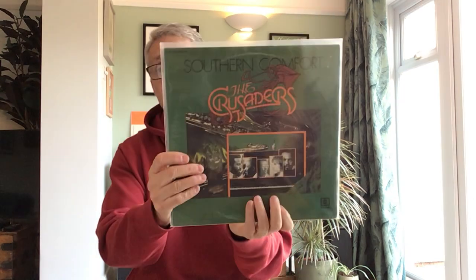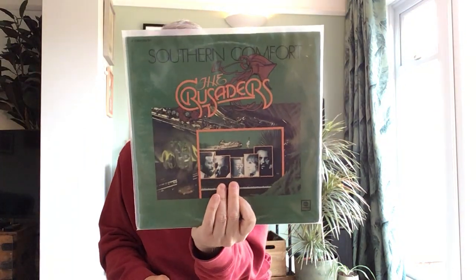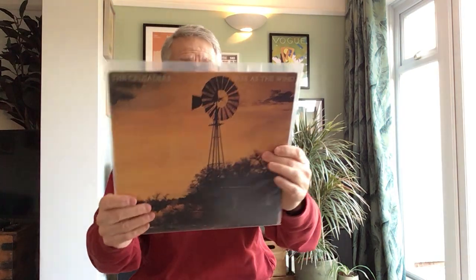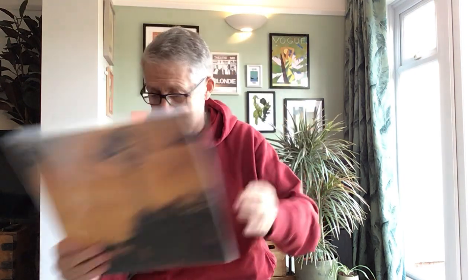And then there was the blues. It's rhythmic and funky, and it's just amazing. Musicianship is stellar. This is also really good. I think this album possibly came before that. This is called Southern Comfort. That's a really good album. It's a double album, again round about the same time. Free as the Wind, that's a really nice album as well. Larry Carlton is on that one.